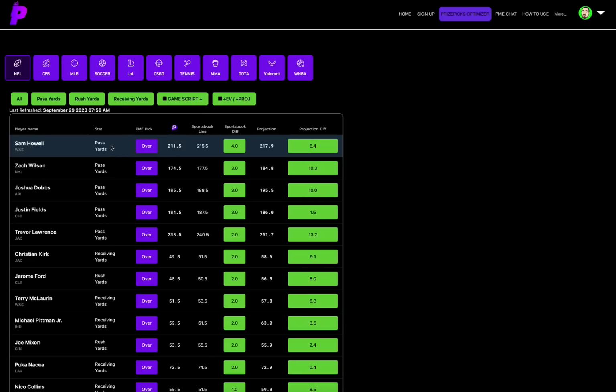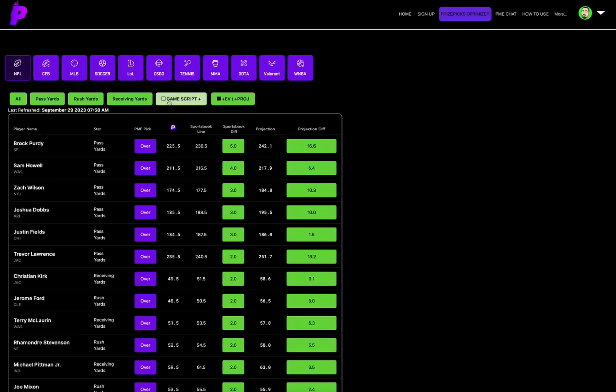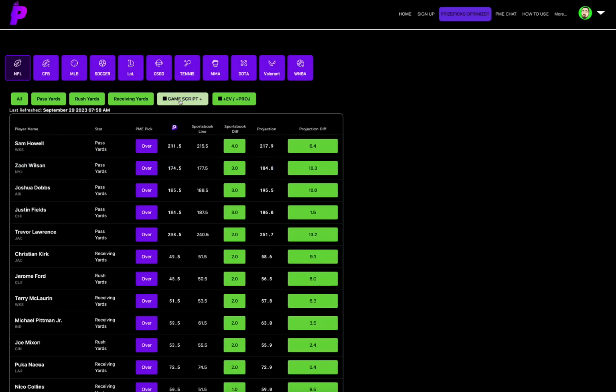That means Washington's going to be playing from behind, and it's going to be an extremely pass-heavy game script for Washington. Okay? So that's why the PME pick, and PME already, if you undo game script, Sam Howell is already an over pick. So it doesn't make a player a pick just because of game script. It just limits your player pool down to, okay, this guy was already an over, and his game script matches, so here you go. You know what I'm saying?